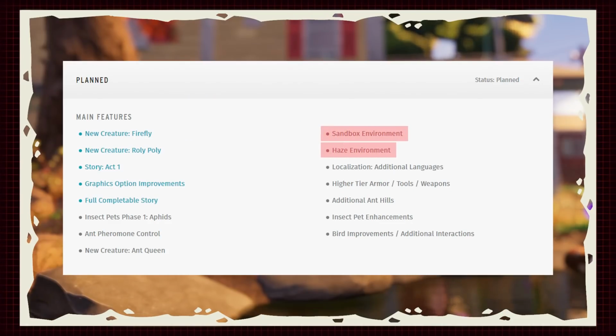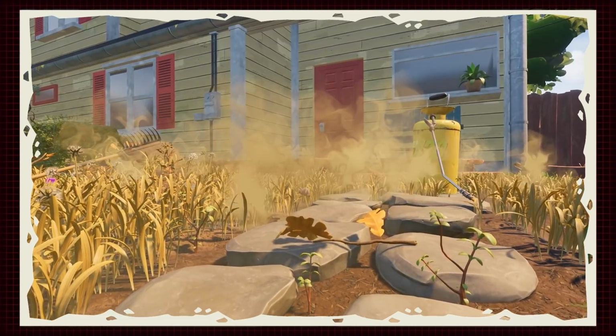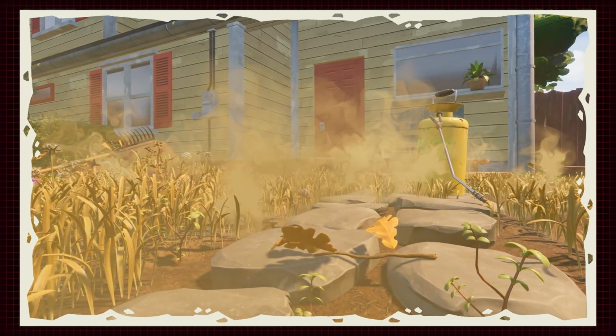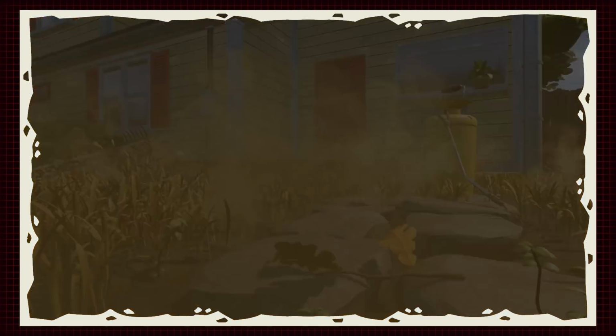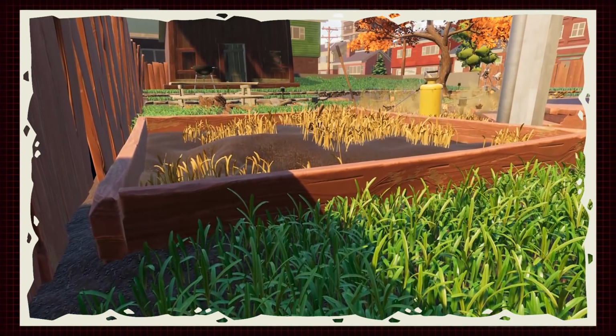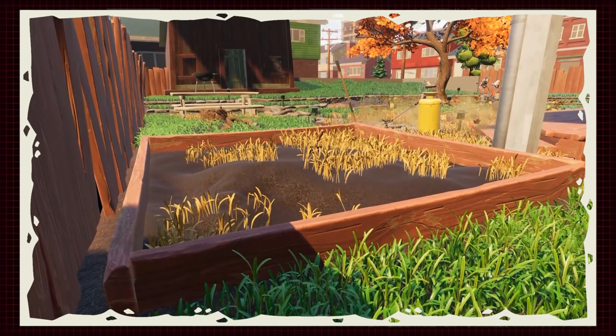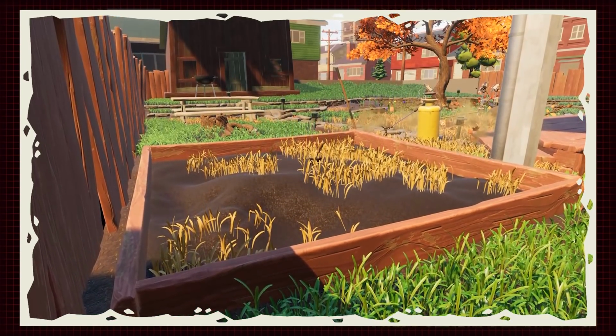Other plans include expansion of the sandbox and haze environments. The haze is already more developed than the sandbox, but the idea of a more arid biome opens up a lot of new opportunities for the team. We've seen the sandbox teased in concept art, so we know the team is thinking about it, but what does that entail? Me personally, I hope to see a scorpion or two. Could you imagine fighting that?